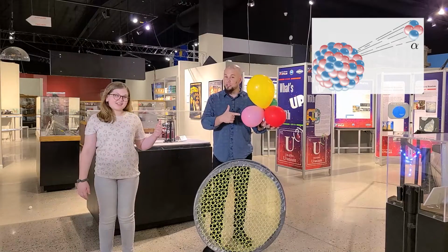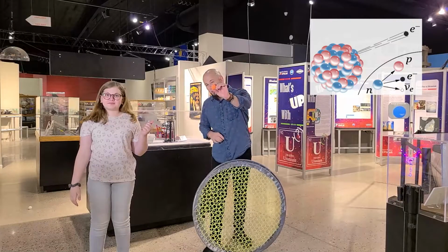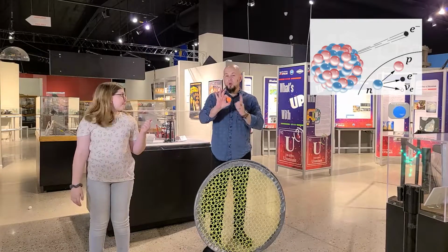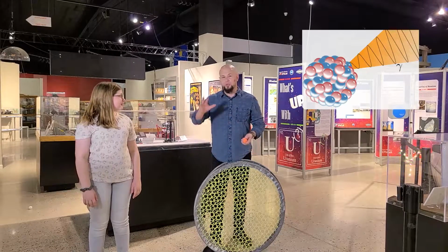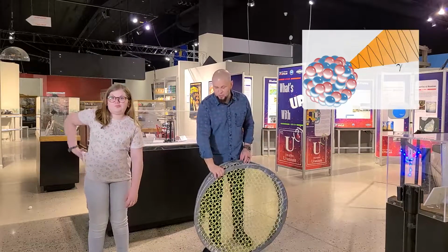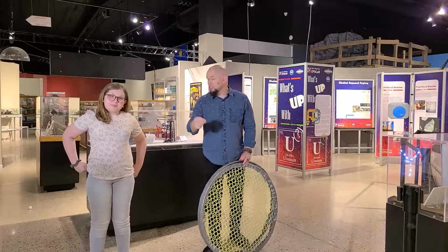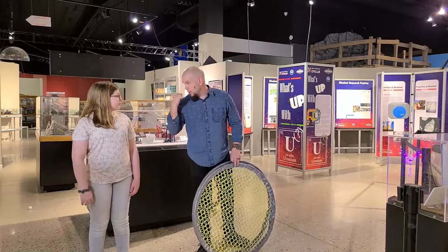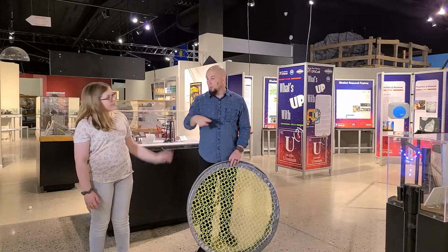Alpha radiation is symbolized by the balloons. We have beta radiation, symbolized by this little ping pong ball, which is 1 electron. And then we have gamma radiation, which is just that light, shining through. So alpha, beta, gamma radiation. Alpha is a helium nucleus. How many protons? 2. How many neutrons? 2. Good, making that 1 helium nucleus.